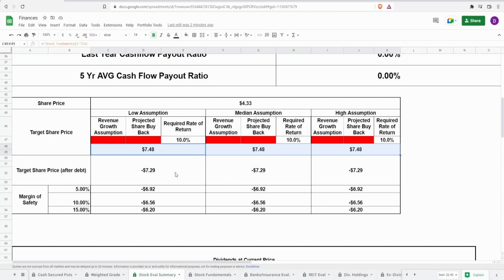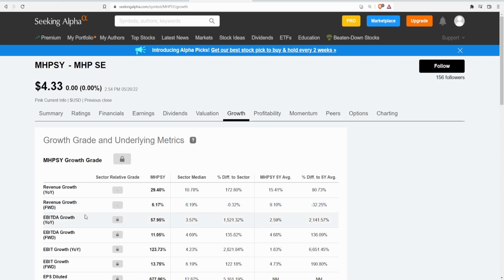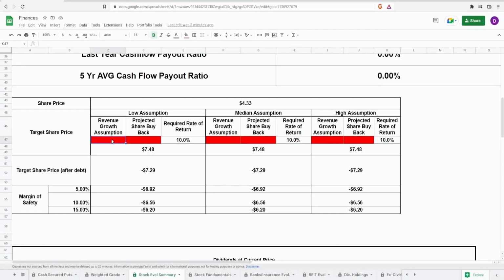Now, adjusting for debt, we go a little bit further into the negatives, but I think this is because of the fact that they do have a lot more net debt than they do cash on hand. So for this video, guys, we're just going to focus on the target share prices, not adjusting for debt. So coming over here, guys, to Seeking Alpha's Growth tab, we can see that the forward is 6.17% and the year over year is 29.4. I do not believe this 29.4 at all. I think the real value is closer to the 6. So for that reason, guys, let's say that for the low assumption, let's go to like 3%.